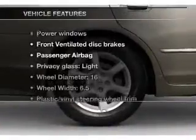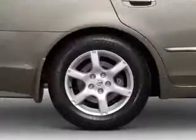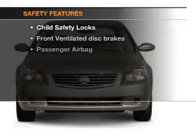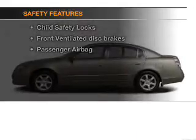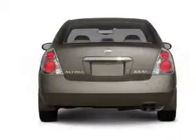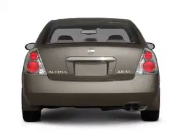Plus, enjoy these notable features that are included in this vehicle. Power door locks, power windows, power steering. If safety is a high priority, rest assured knowing that these top safety components are included. Front ventilated disc brakes, passenger airbag, independent suspension.